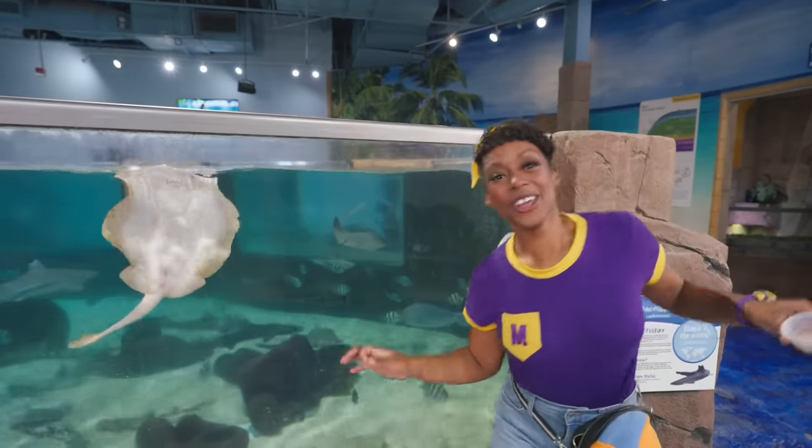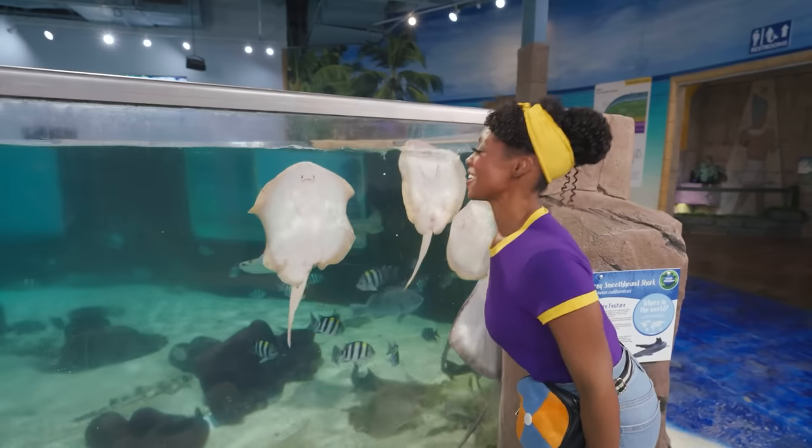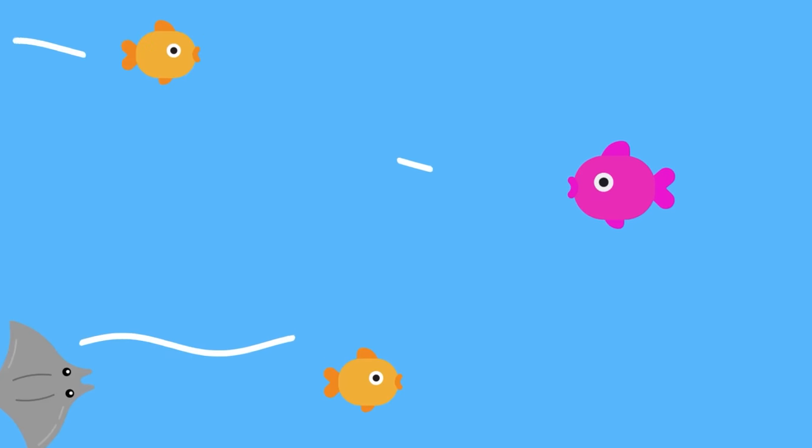Stingrays move very wavy like this. That's because they don't have any bones. It was so nice to meet you, stingrays. Let's go see what other friends we can find.